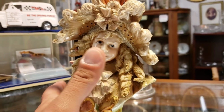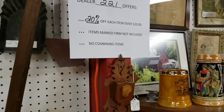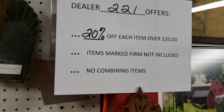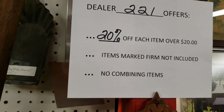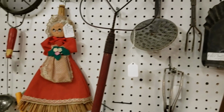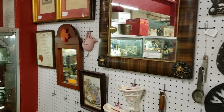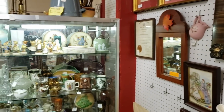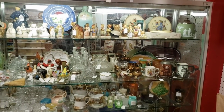I was then looking at the quality of the eye paint, the teeth. The teeth were separated. And the assistant pointed out that it was 20% off. So I took the plunge. She could be a reproduction. The reproductions do command a pretty hefty price tag. So I think I got her for like $30. Even as a reproduction, that's a phenomenal deal. So I snatched her up and she came home with me.